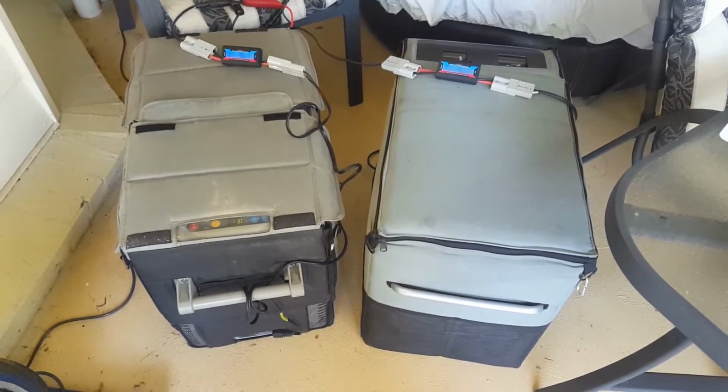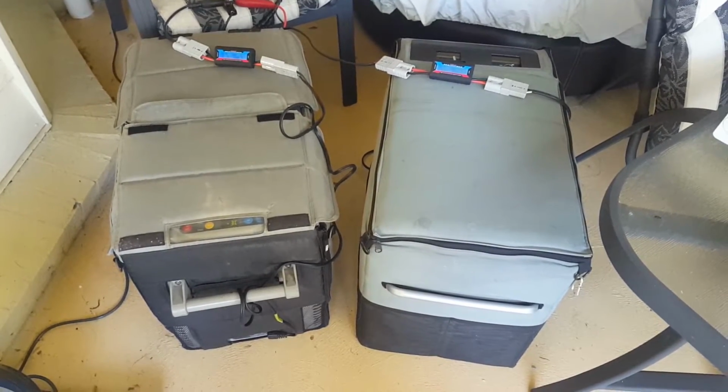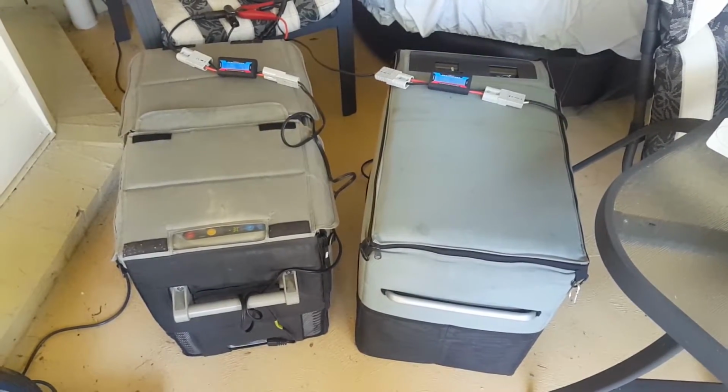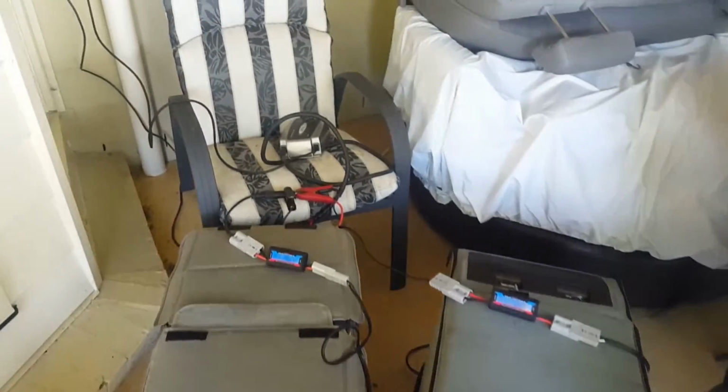I had recently purchased some watt meters for solar setup on my Redarc dual battery system, and I thought this might be a good opportunity to actually see the power usage of both fridges, and then I could decide from there if there was any difference, if I wanted to use one particular one over the other.